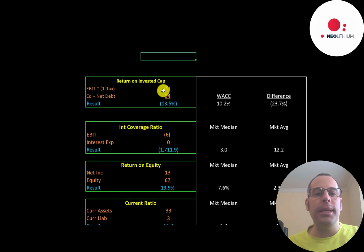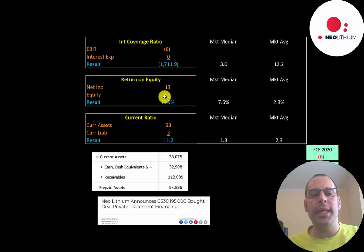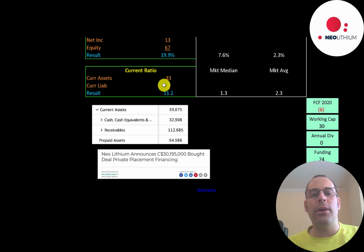They have negative EBIT, so they have negative return on invested capital, negative interest coverage ratio. Their ROE is 19.9%, and their current ratio is 11.2. They have a lot of current assets relative to their current liabilities, and their current assets are mainly cash of $33 million. These current assets are as of their 12/31/2020 balance sheet.